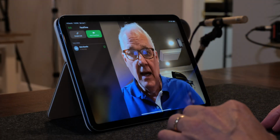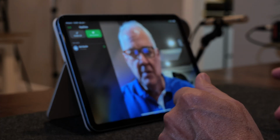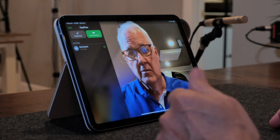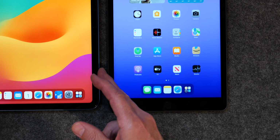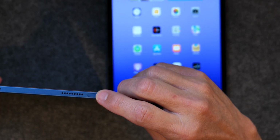It's got dual microphones for video calls and audio recording that work really well. I've never had anyone complain about the sound of my voice when making a FaceTime call. However, if you're used to the old round home button, then you need to know that's gone. Where the chin that housed the home button used to be has been replaced by the screen, and the home button is now on the side.